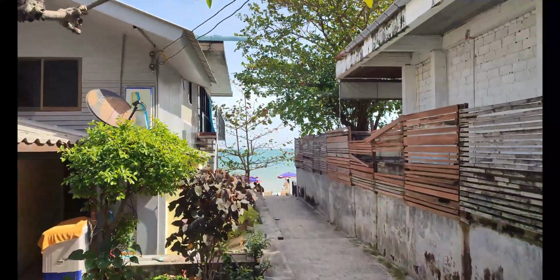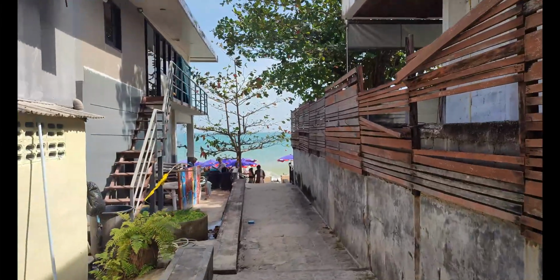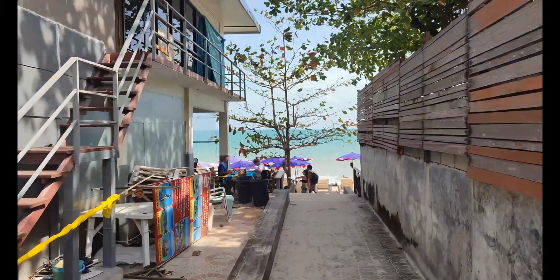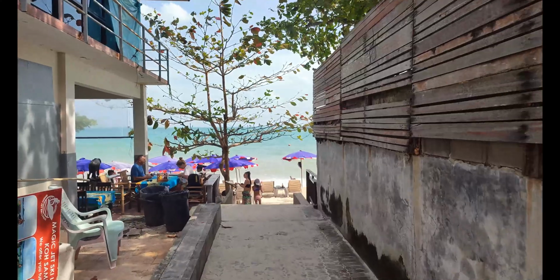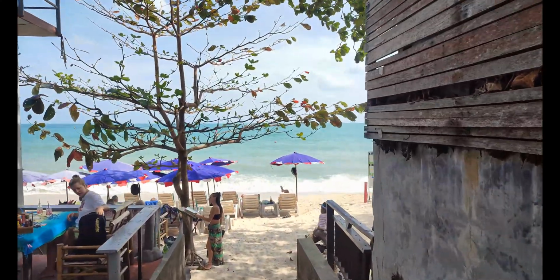Hit and miss, Lamai Beach. Sometimes it's very, very nice, and sometimes, you know, you wouldn't want to be on it. Looking like it's on the nicer end of things, just from this tiny little glimpse that I can see.